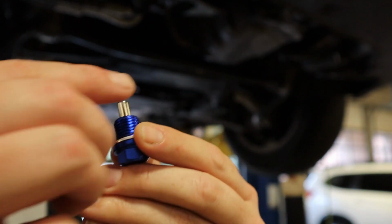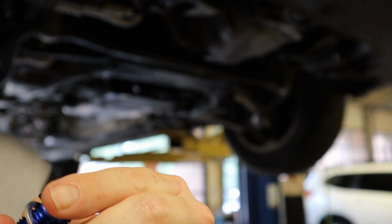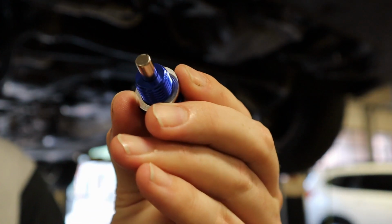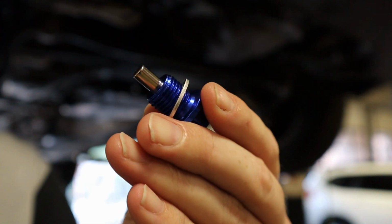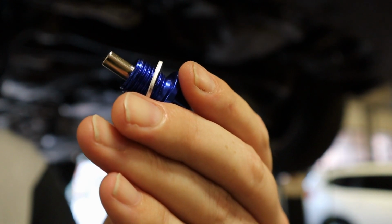So like I said, you can get these on Amazon. The thread pitch on this Passat is going to be M14 by 1.5, and it comes with the crush washer as well, and that is going to be the same crush washer that you use on stock plugs, so easy replacement. I have one of these on my Jetta.